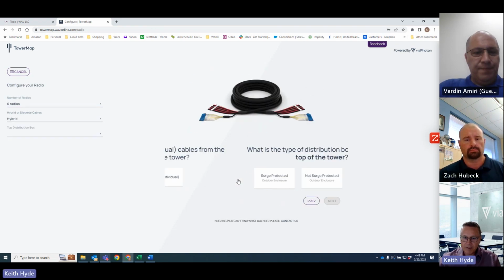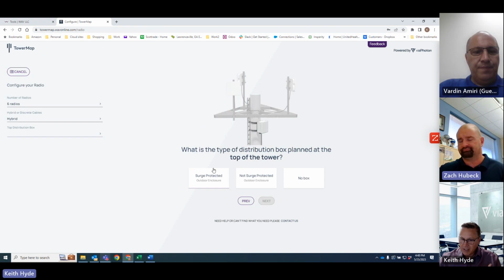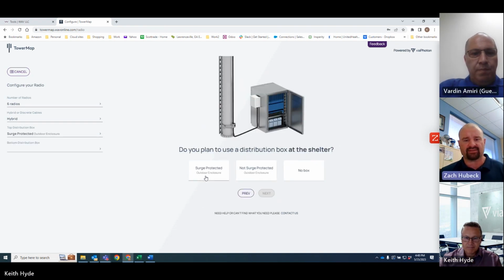We're going to pick the hybrid. Now the next question is going to be, do you need a box at the top, and do you want it to be surge protected? Surge protected is lightning protection inside of our box that will protect your radios from Mother Nature. So any questions on that? Nope. I say let's go surge protection.